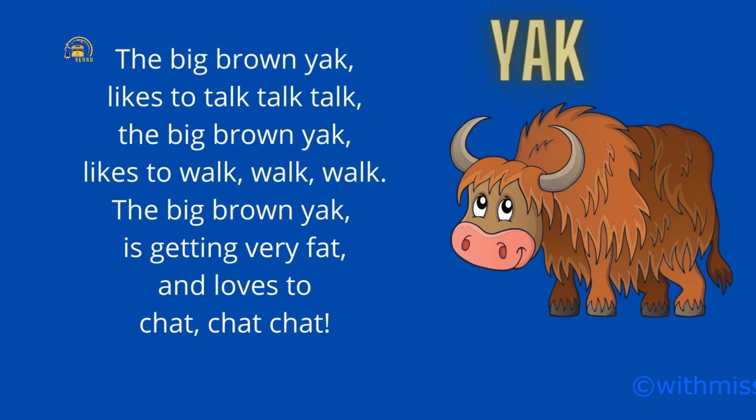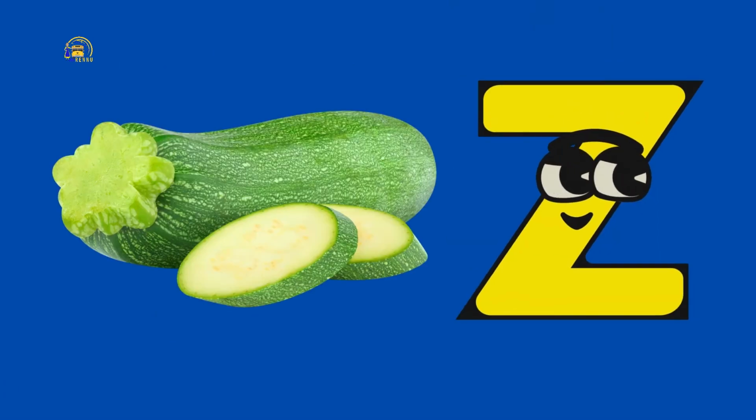The big brown yak likes to talk, talk, talk. The big brown yak likes to walk, walk, walk. The big brown yak is getting very fat and loves to chat, chat, chat.